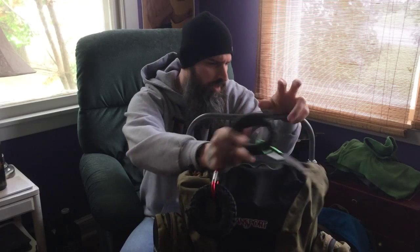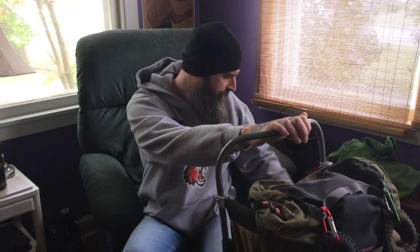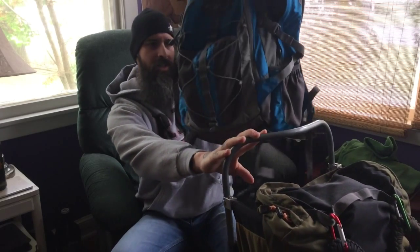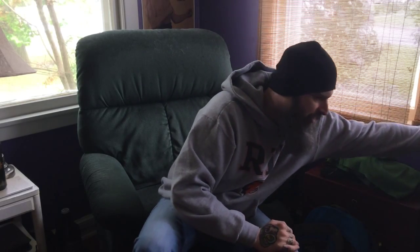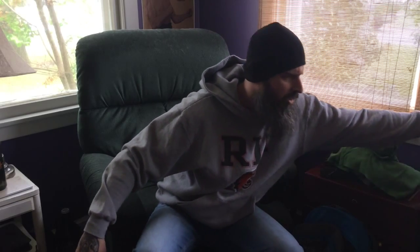But paracord, a couple of skeins of that. This will take a hydration pack, as well as this one will take one as well. This is a Columbia pack. Once again, this was a clearance item at the outlet mall in the Columbia store. It cost me, I think, 40 bucks for a $120, $130 backpack. So that's not too terrible at all. So you can see, you can get into it as cheaply as you want.